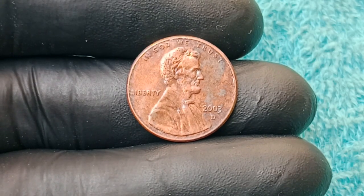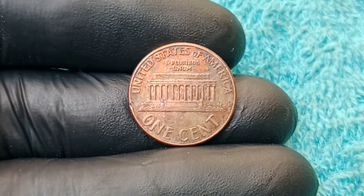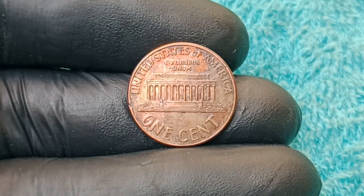The exceptional journey of the 2003 D penny reveals lessons that extend well beyond coin collecting. They invite us to look at the world around us from different angles, always searching for the hidden treasures that lie just out of sight.